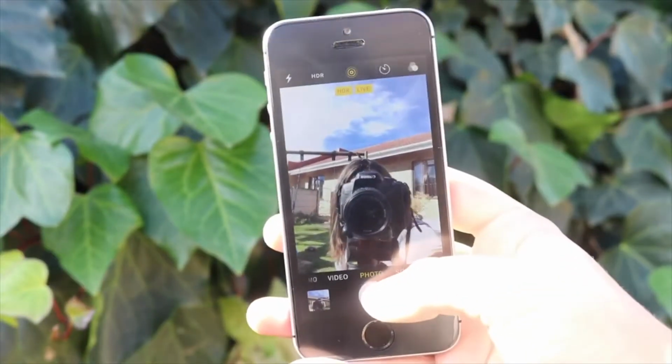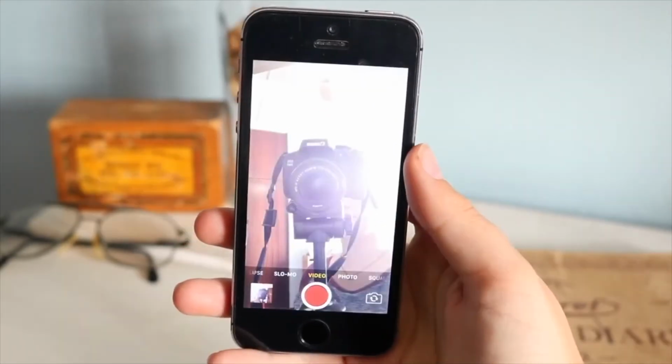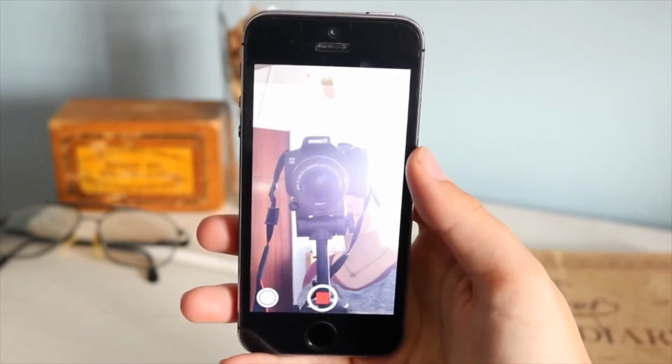Now for the front-facing cameras, both of these are not that good in comparison to today's front-facing selfie cameras. So both phones have a 1.2 megapixel camera with an f2.4 aperture, and both of these shoot videos up to 720p.